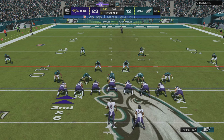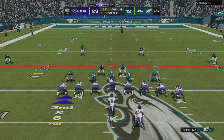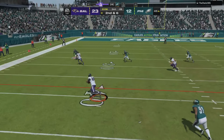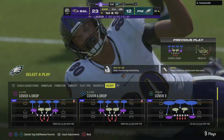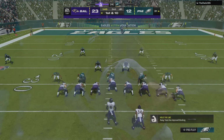Ball spotted at the 45. Here's second and six. Jackson now. The short one there, caught by Likely. And he gets it inside the 35 and just shy of the 30. First target, first catch, and a first down.